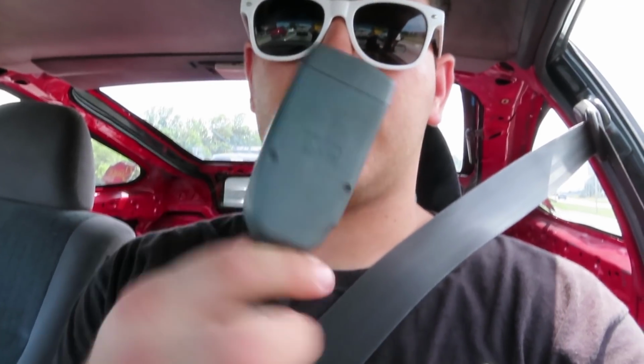So I'm leaving the junkyard right now. I just picked up a seatbelt buckle. The car started misfiring like crazy as I was pulling into the junkyard.